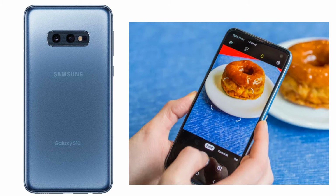It also lacks a fingerprint sensor under its display. Instead, it has one embedded into the power button on its right side. Regardless, it's a sharp-looking, sleek Android phone that you won't be disappointed with.